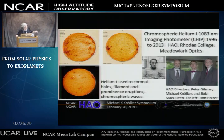So I just want to jump to CHIP. I'm going in chronological order. CHIP is also looking at the chromosphere, but in the helium-1 line. And as you know, this data set now also provides information on coronal holes, in addition to things like filament eruptions, prominence eruptions, and chromospheric waves.